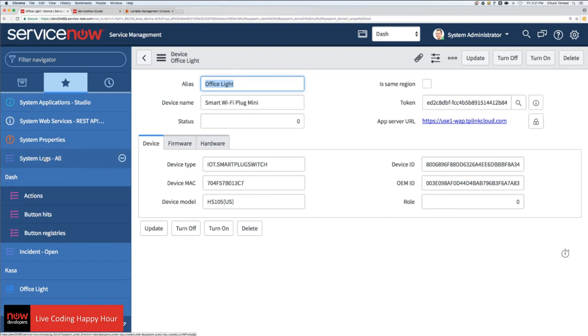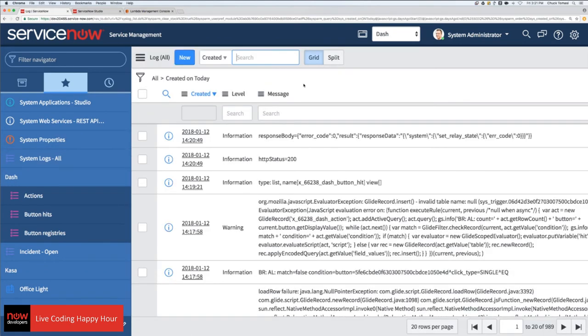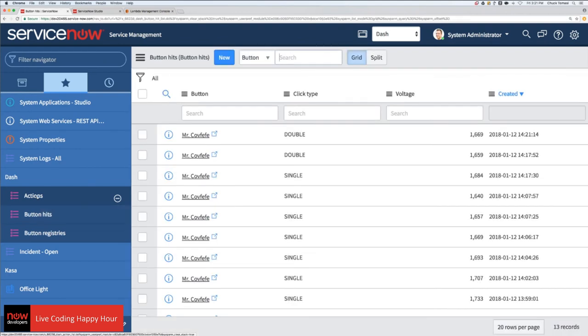Let's go to the system logs. I just want to see if that blows up in our face. I'm going to do a double click. Boom. Boom. Oh, here's the response body back from when I was trying to turn the light on or off. So that is coming back. And get a hit record. Yes, it's gone platinum. It's number one on the top 40.